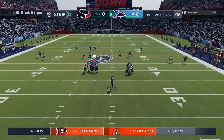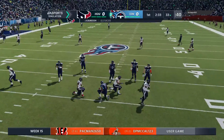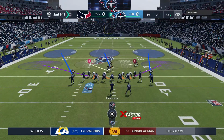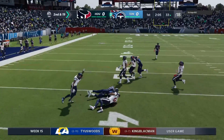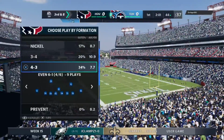Shotgun snap now for Kaepernick. Under pressure, and the Texans able to get in there for the sack. After the sack, it's 2nd and 19, and the road gets a bit tougher from here. From the gun, it's Kaepernick. That's into the hands of Reynolds. They get 11 back on that one. It leads to 3rd down.